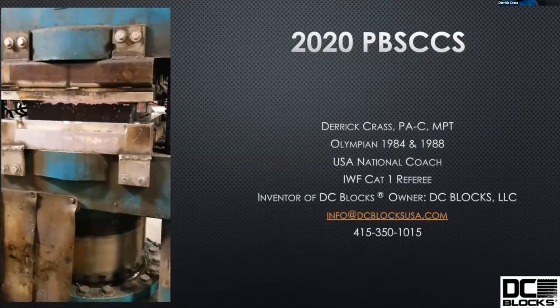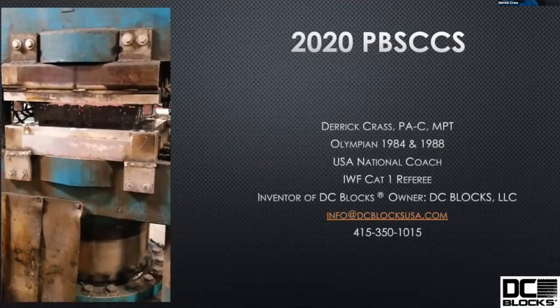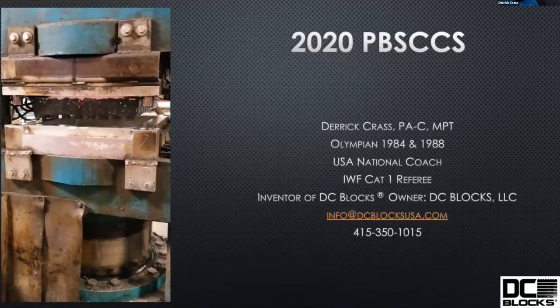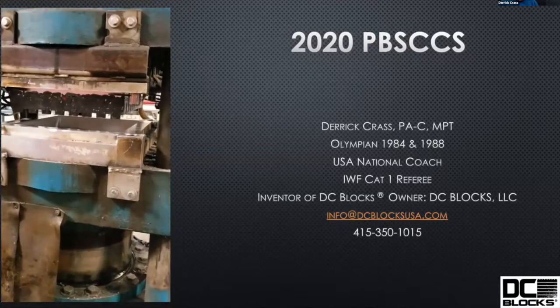One of the questions I get a lot is, how are DC Blocks made? They're made out of recycled plastics here in the United States, and they're compression molded. What you see here is the mold lifting up to extract the DC block. It's upside down right now.